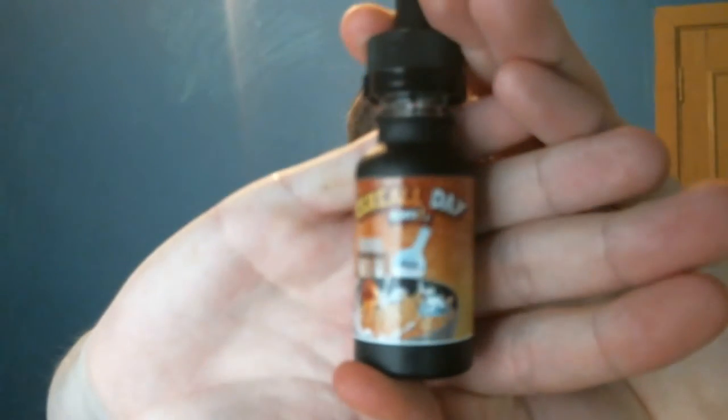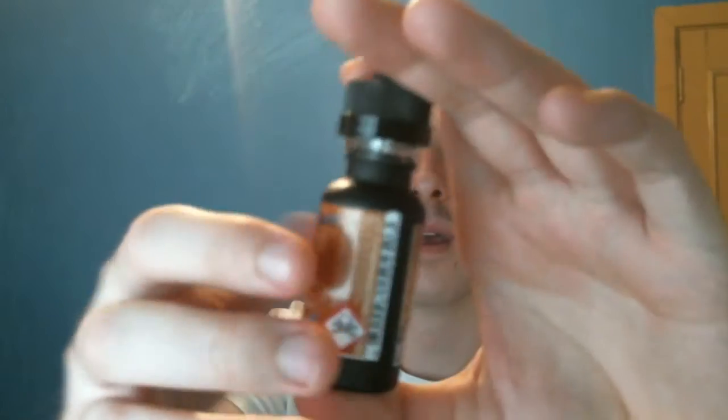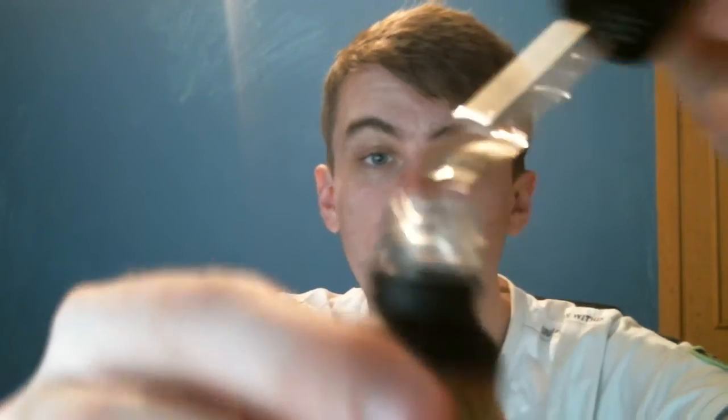So next up we have Cereal Day. And it's got a really cool bottle. It's got like this black cover over it. I don't know why that is. Another minor tiny little gripe is actually my plastic dropper actually broke during shipping. I don't know if you guys can see that. You can't, because autofocus just doesn't want to work today. So yeah, that was a little minor complaint.